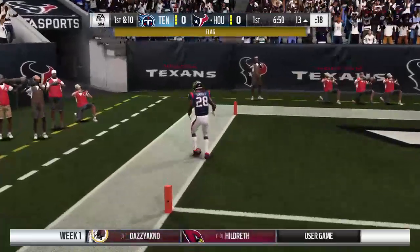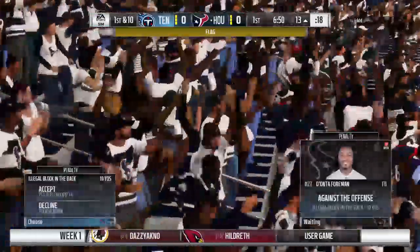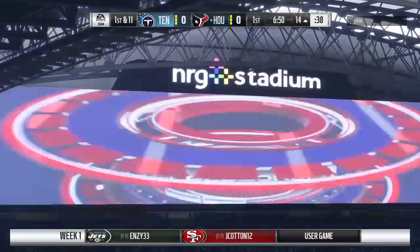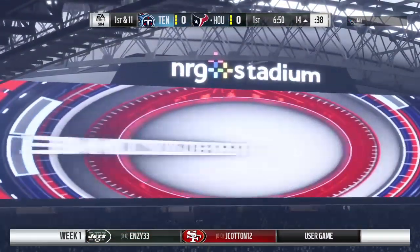And he'll take this into the end zone. Now, hold on here. We do have a flag down. So let's see what this is about. So erase the red zone score. They'll have to dial that one up again.